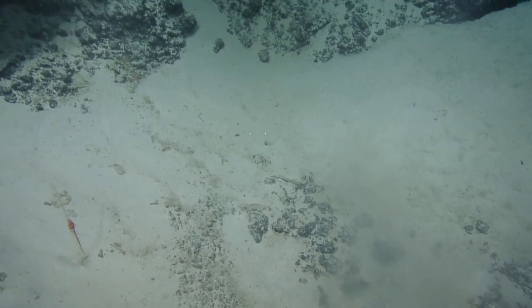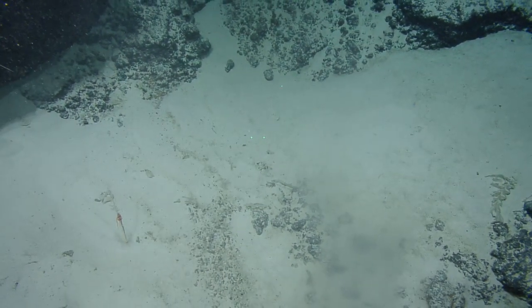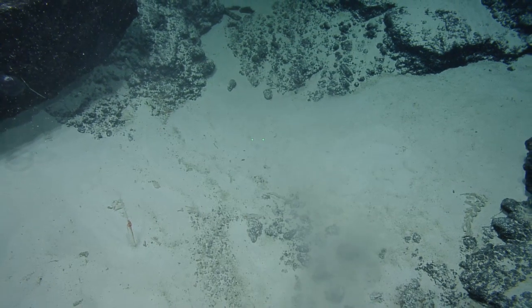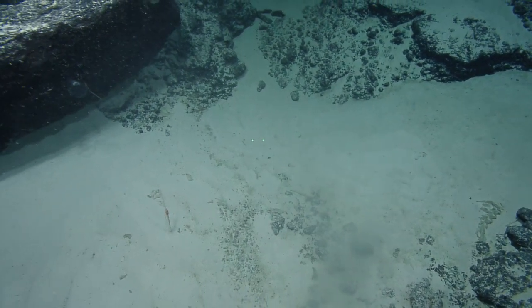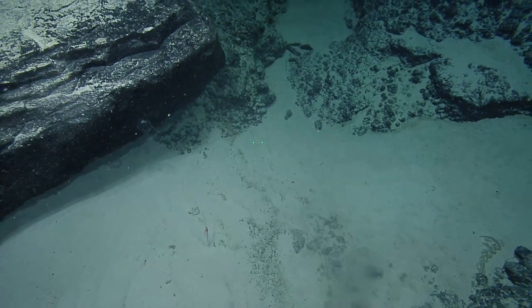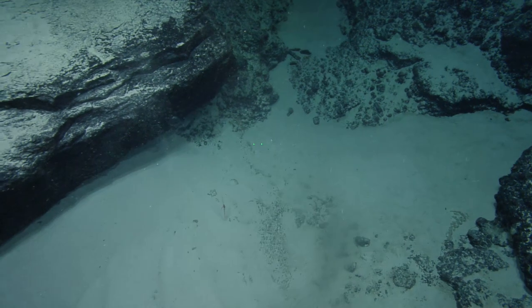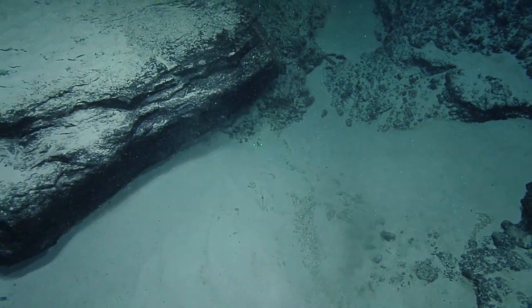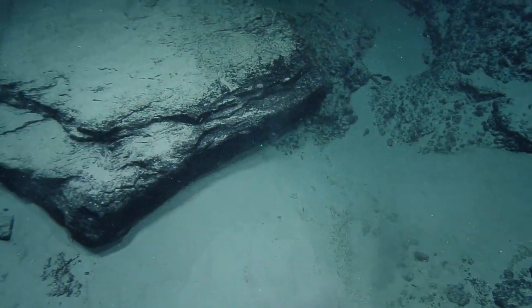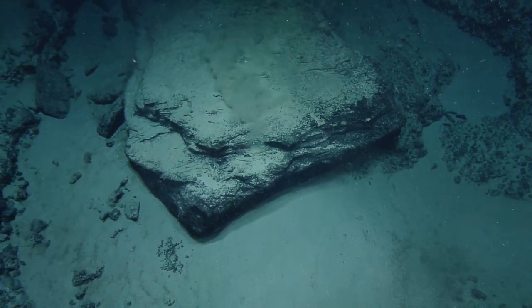We finished our ship move and we're stationary now. Okay, and I'm guessing that'll take a while to swing in. Yeah. Yeah, some of those maybe.